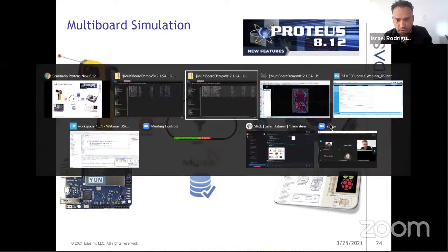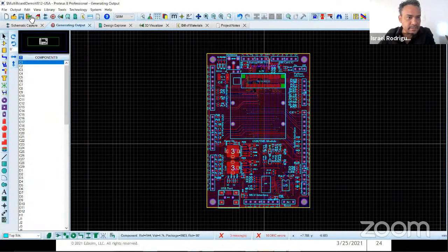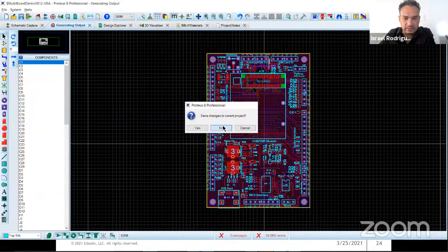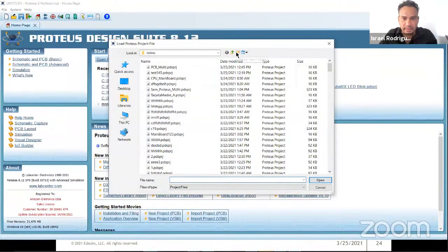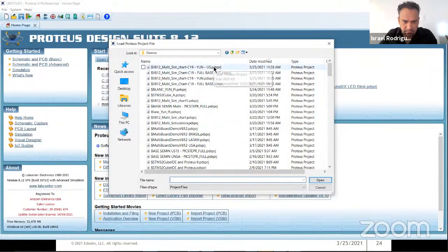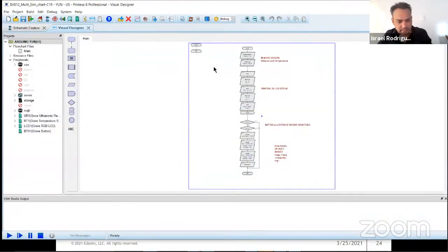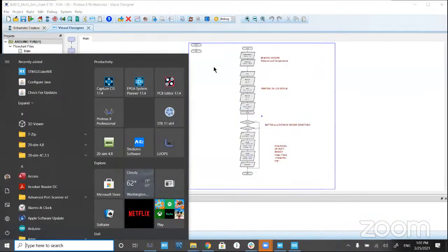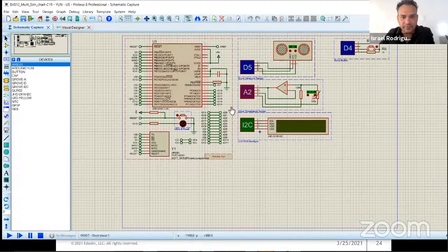So let me show here the Proteus software and let's start the project. I'm going to exit this one. No, it's not saved. I'm going to open the project that I prepared for you, this one. I don't know what time it is. Let me see, 2:03. Do you have 30 minutes more, right? Yes. Okay, it's enough. So this is the first part of the project.